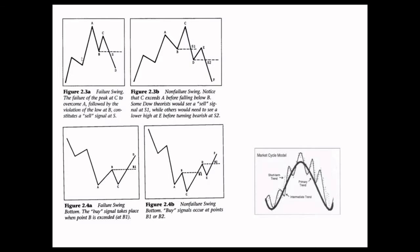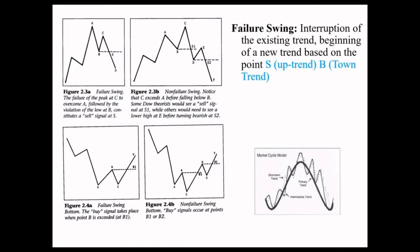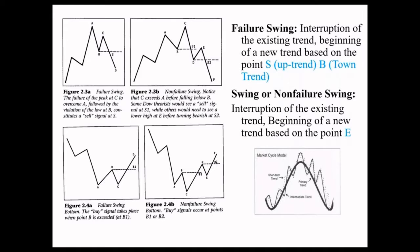This is the failure swing top. It's a bearish reversal pattern. This is the non-failure swing top. It's a bearish reversal pattern. This is the failure swing bottom, bullish reversal pattern, and the non-failure swing bottom, bullish reversal pattern. Again, here for targets, you take the lowest point of C, vertical distance up to the D level, from the time it breaks, times 1, times 2, and so on. Failure swing: interruption of the existing trend, beginning of a new trend based on the point B, uptrend, downtrend. And non-failure swing: interruption of the existing trend, beginning of a new trend based on the point E.